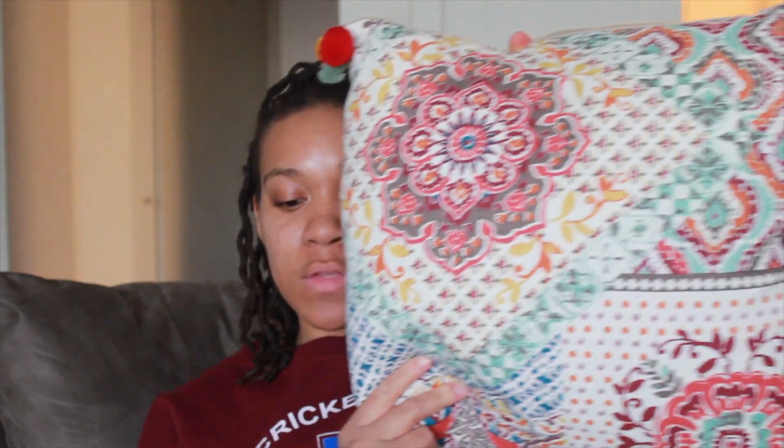But as y'all can see, this pillow has all of these bright colors in it, which I would love to play with as far as artwork and things like that. And of course there's gonna be hella greenery with all of my plants. So let me know if that is making sense, because that's where my head is as far as what to do with the space.